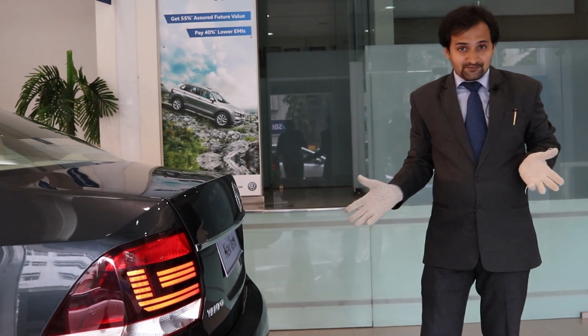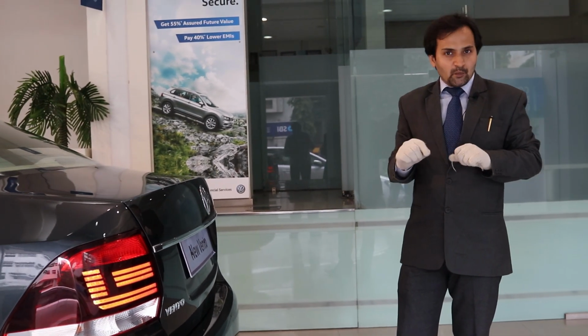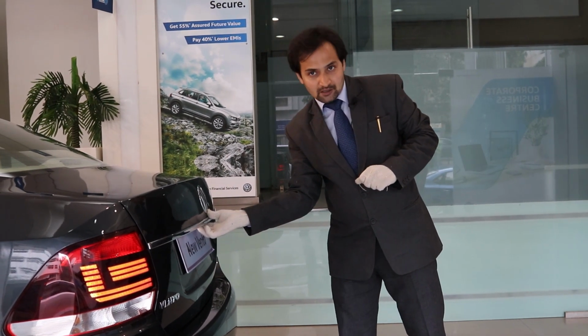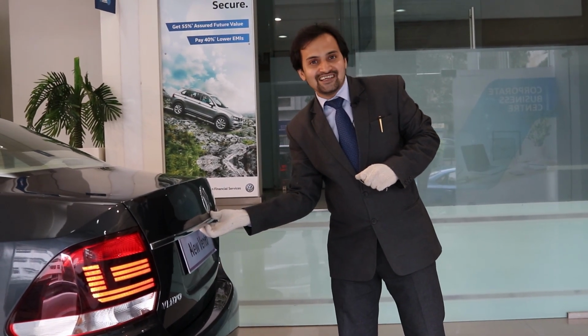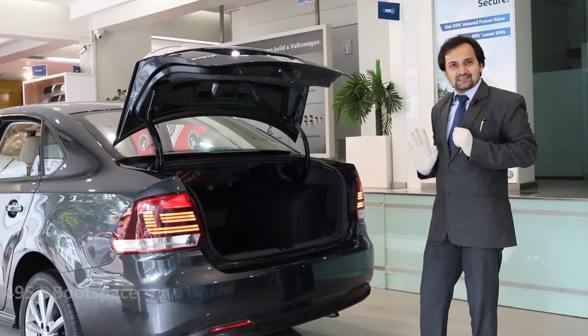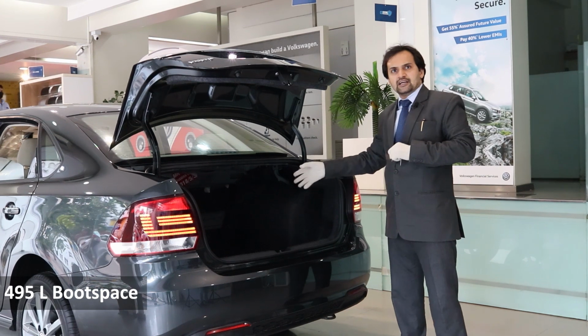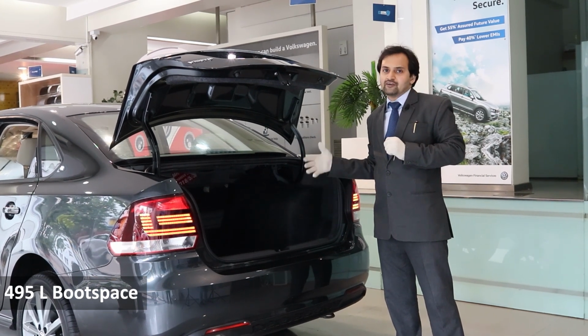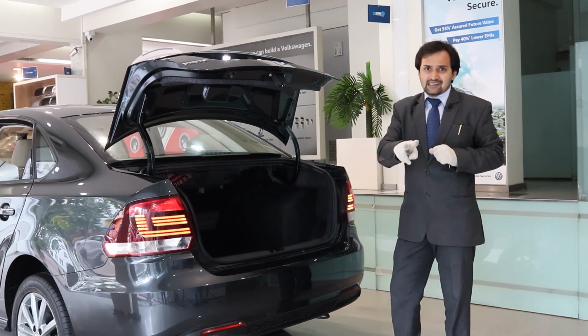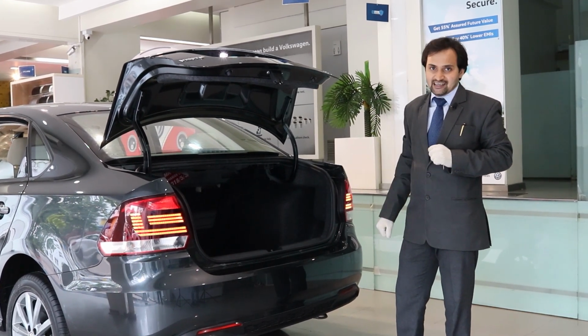To open the boot, it's very simple. You can open the boot with a little touch right over here, which opens the boot. That's called the soft touch release. Amazing boot space of 495 liters. Easy for you to take your car out on a long vacation or a long drive. Easily, 2 big suitcases can come in this car very easily.